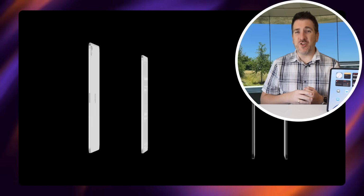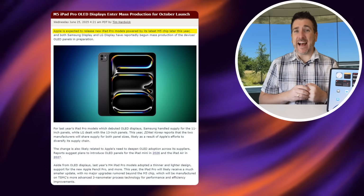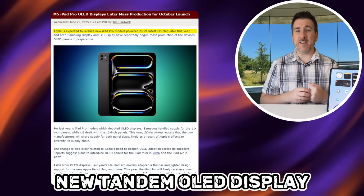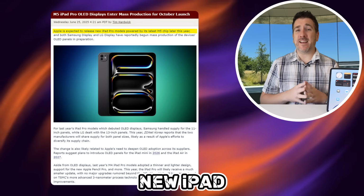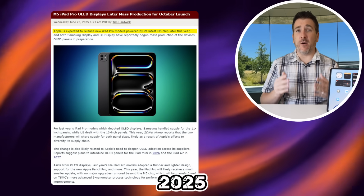So moving on then for the 4th leak we've heard about, and that is, when are we going to get the new iPad Pro? Well, the great news is that production has already started for the new tandem OLED display to go inside of this iPad. And what we've been hearing is that this new iPad is going to be coming out as one of the last products of 2025 from Apple.